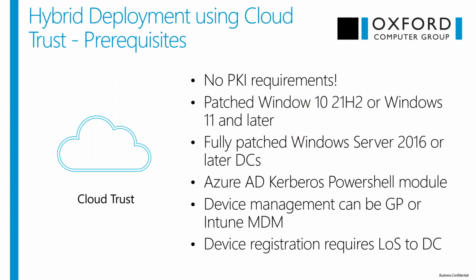You will need, as far as your clients, Windows 10 21H2 or Windows 11 and later, patched, and you need fully patched Windows Server 2016 or later domain controllers. You would have to deploy seamless SSO in your environment, essentially using the Azure AD Kerberos PowerShell modules. And your device management can be group policy, or you can use cloud-based management using Intune mobile device management.